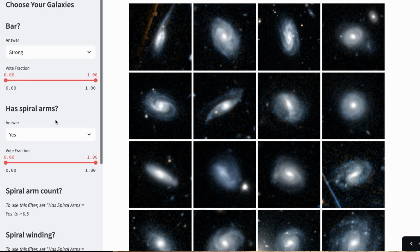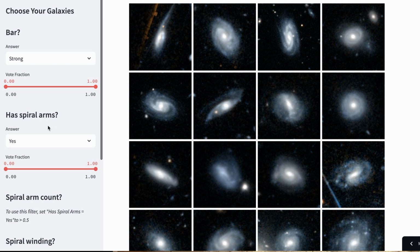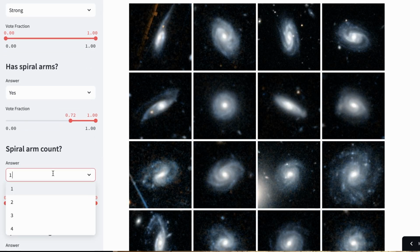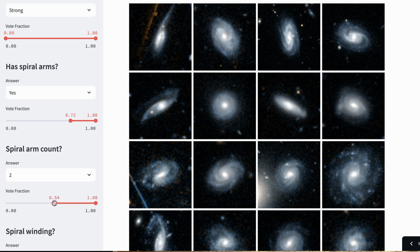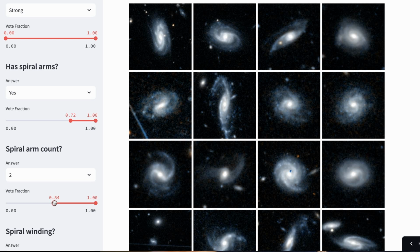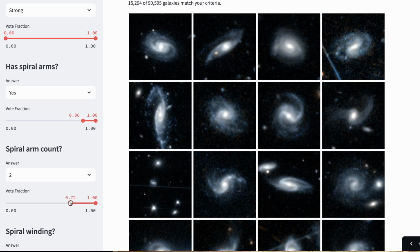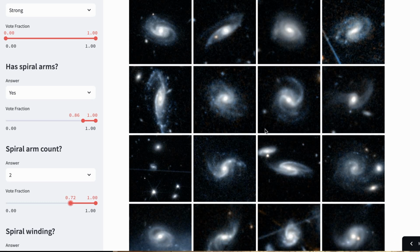And we can filter them by answers. So, for example, we might pick ones which have spiral arms. Might be a bit extreme. Here we go. So these are galaxies with spiral arms. And we can even say how many arms do we think they have? Let's go with 2. And where you've got this vote fraction, you're saying that somewhere between 72% and 100% of respondents said it had a spiral arm. Exactly. We asked 4 people, 3 of them agreed with you, 1 of them agreed with me, and we got a 75% vote fraction. So this becomes a kind of proxy for confidence. Like if I crank this higher, they should look more spirally. Crank this one up as well. There we go. So see now these are pretty obviously 2-arm spirals.